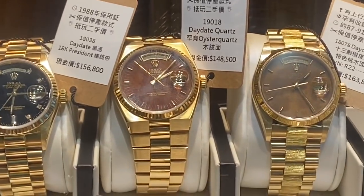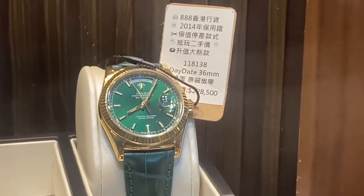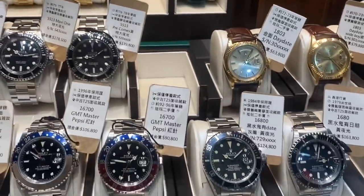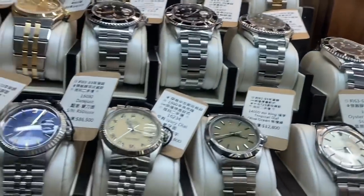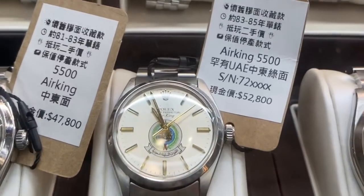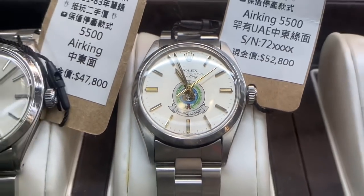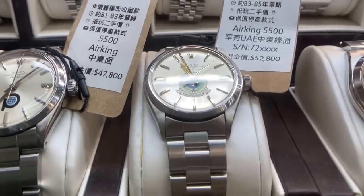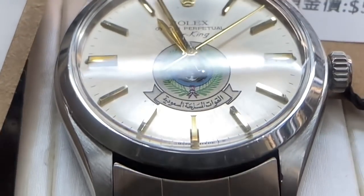Dated quartz. If you want to be different, take a look at this beautiful dated one here. Green dial. Can't go wrong. And they've just added a few things here. I like this Air King 5500. I think that's a pretty interesting one to add to the collection. Probably the stamp of a dictatorship.